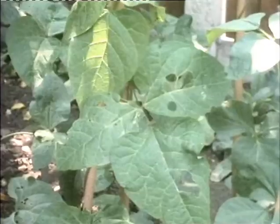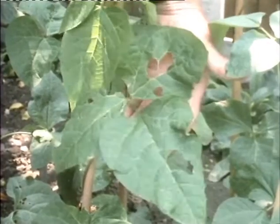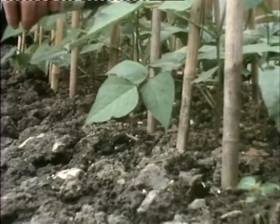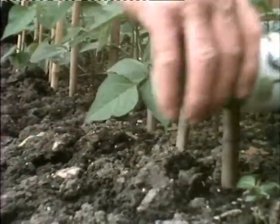As you can see, the leaves of the runner beans have already been attacked by slugs. So Fred liberally scatters slug pellets to try and control them.